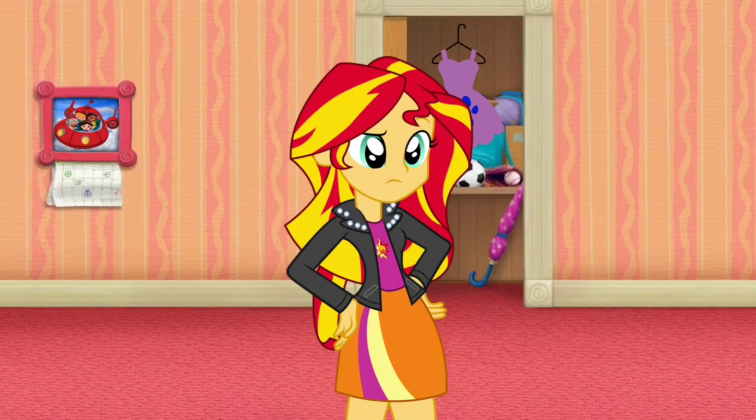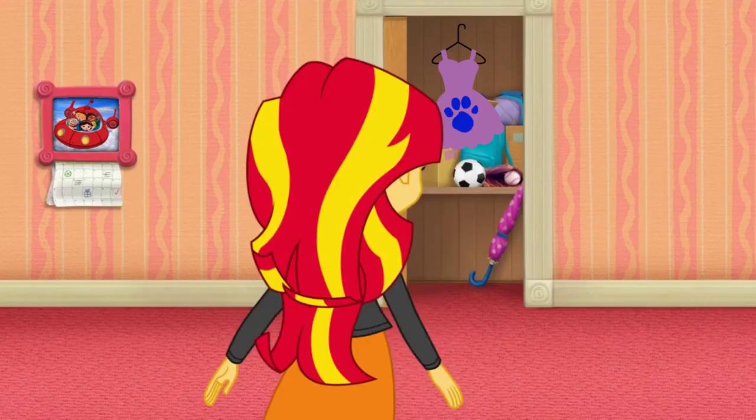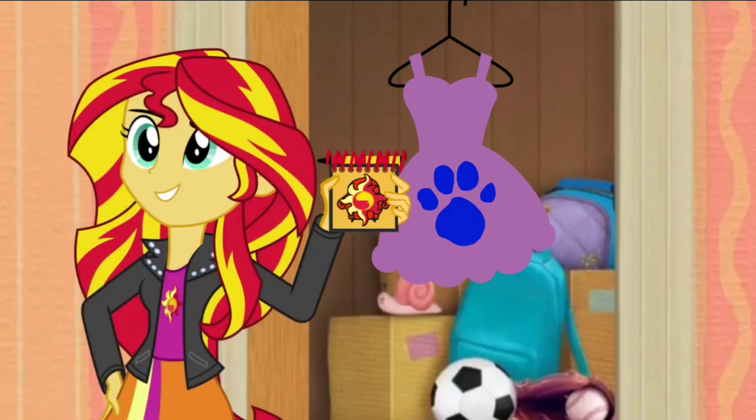There's a clue! Oh, you found our second clue. Where is it? Behind you! Look at that. In the closet, there's a clue, and it's on this purple dress. We need to write this clue down in our handy dandy Notebook! Notebook, right.